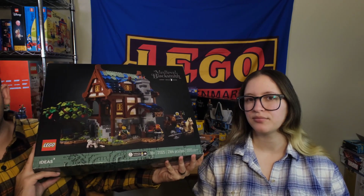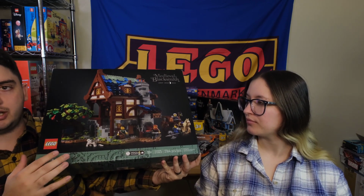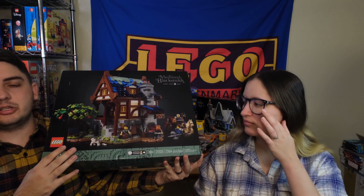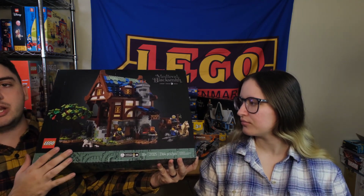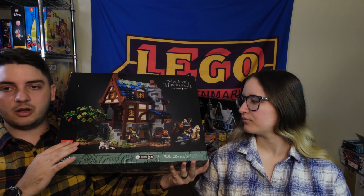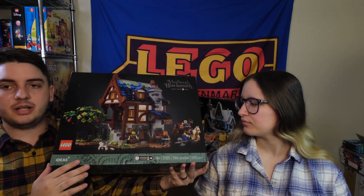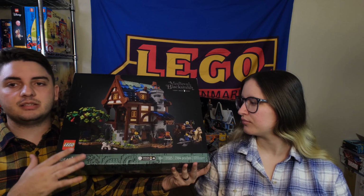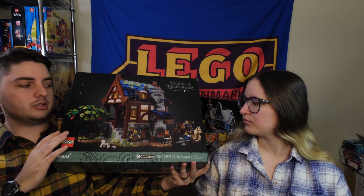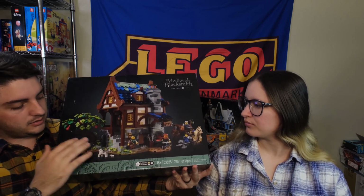And then we picked up one of these. This is the Medieval Blacksmith. This is a really cool build. I love the look of this set. This is set 21325. And this is on the retirement list this year, which is unfortunate. But I'm really happy and excited that we were able to pick one of these up, because this one looks amazing. And we've heard some other people talk about it that have put it together. And a lot of people say that this is like one of the best sets. Like the build experience putting it together is just awesome. So we definitely wanted to pick one of these up before it retired, because this just looks like a really cool set. And I'm really excited to put this one together.